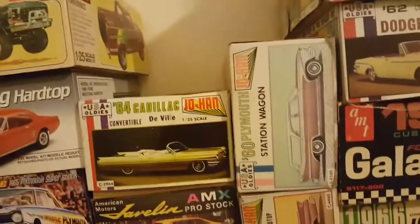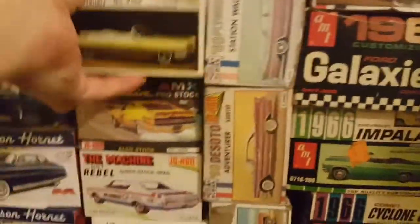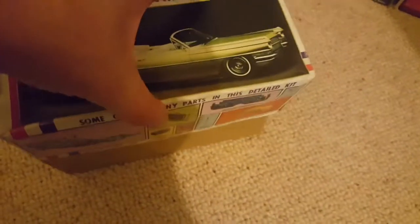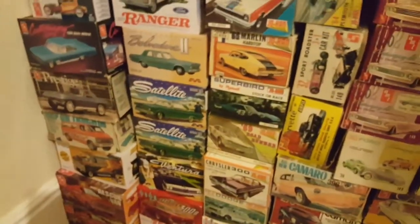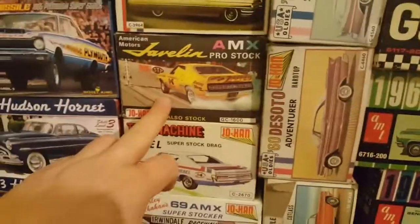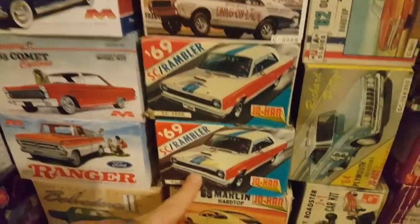Joanne kits, I like Joanne kits. A lot of these are rebuilders, so they've got built models in the boxes, you know, they're all ready to be rebuilt. A lot of these you'll see are rebuilders. There are some mint kits as well. So yeah, that's a mint kit, that's a mint kit, that's a mint kit, so is that one, that one's a rebuilder.